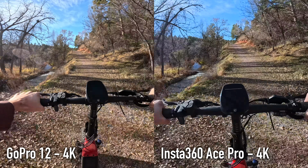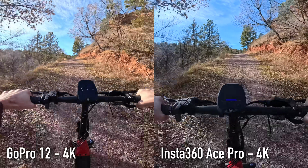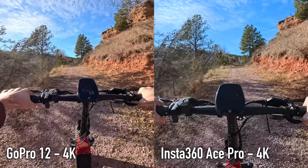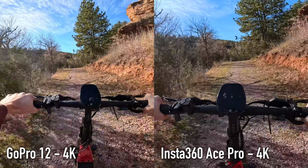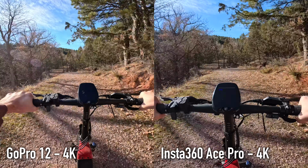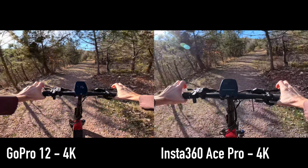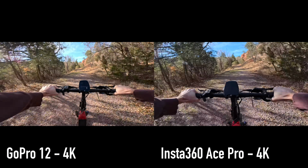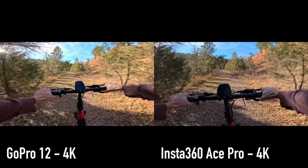Both of these cameras have really good video stabilization. In the past, with Insta360 cameras, you'd have to apply the stabilization in post using their special software. However, now the Insta360 Ace Pro has a faster chip that's capable of doing all of that stabilization in camera, just like the GoPro. And personally, I think it looks every bit as good as the GoPro does.